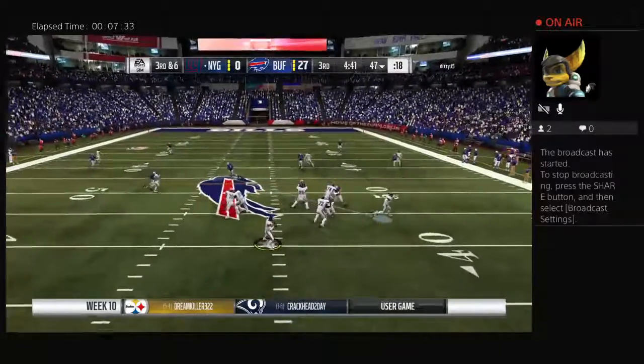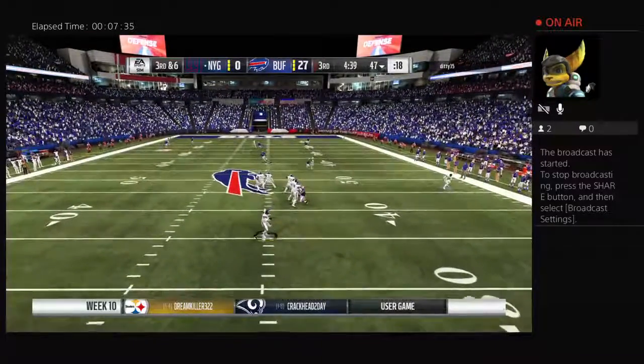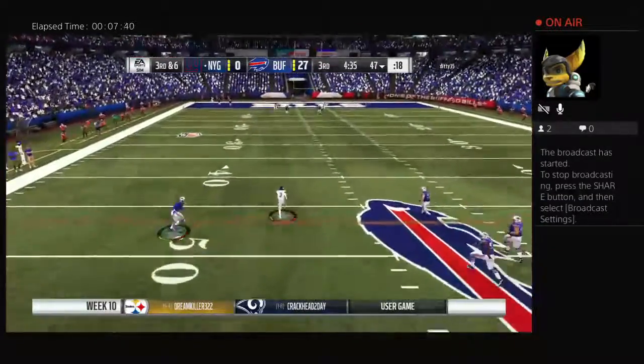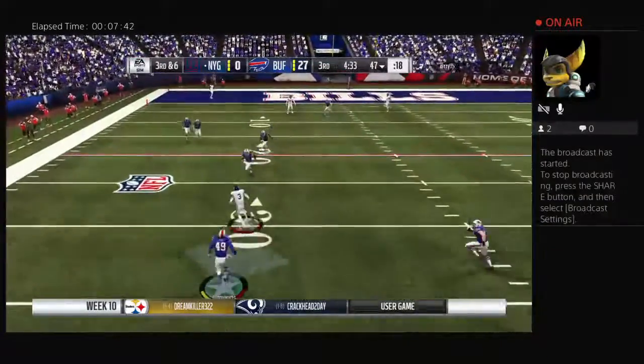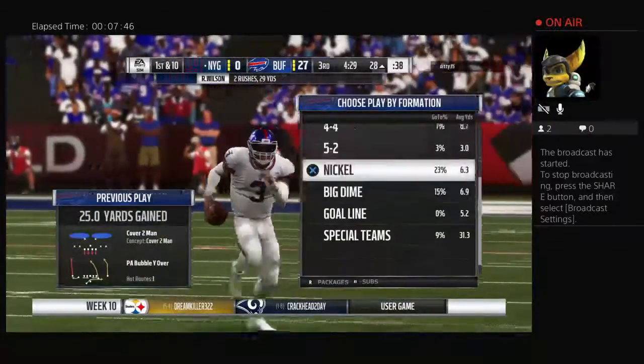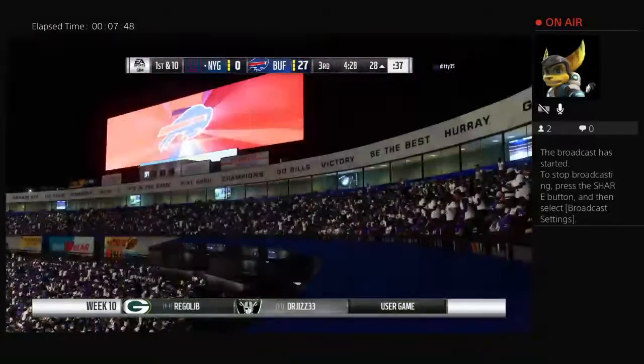Off the play fake. Here's Wilson. Dancing to his left. He can run for it, and he will. And avoids the contact by sliding. Big yardage there on the scramble. It gets him a first down.